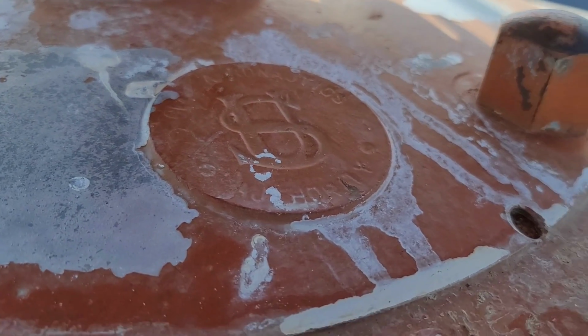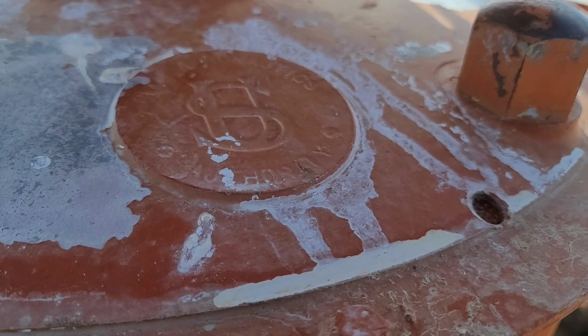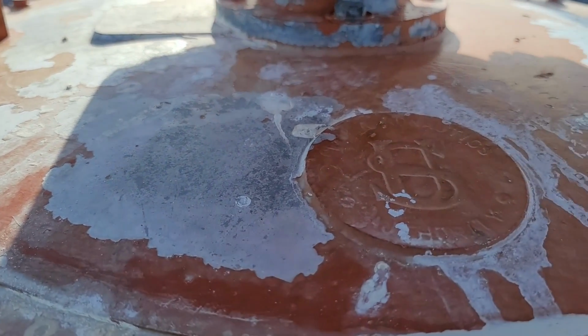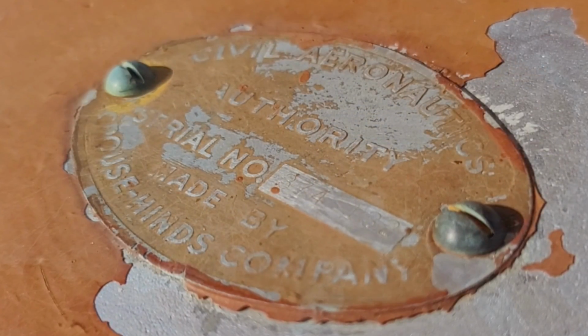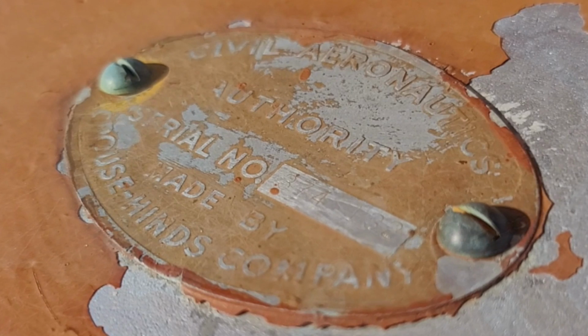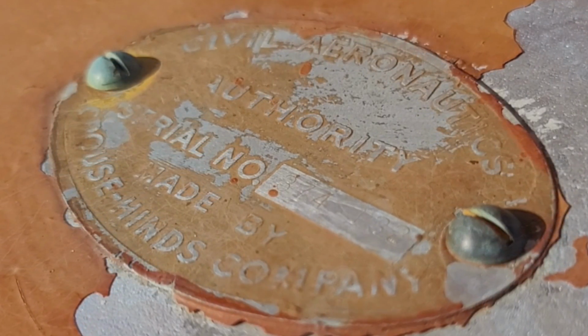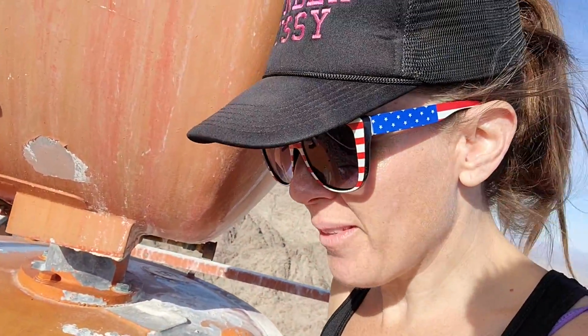Something Aeronautics Authority. U.S. Aeronautics Authority, I think. Wow, that's so neat. Holy wow. Oh, here we go. Look at this. This says Civil Aeronautics Authority. Serial number 374132. Made by Krauss-Heinz Company. I wonder if they're even still in business.